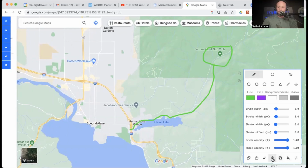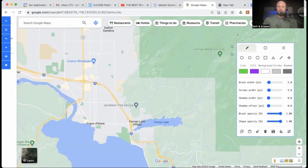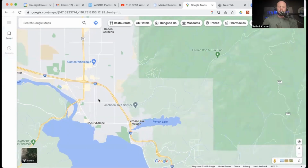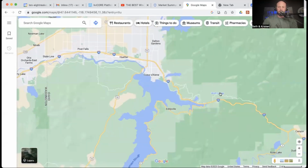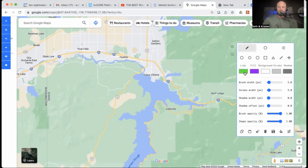Okay. I got a couple areas that I was just reminded to show you. All right. Wolf Lodge. Let me not forget about that. The finest steakhouse in all of the area is down here, right off of 90 in Wolf Lodge, called the Wolf Lodge Steakhouse. 10 out of 10. I recommend that.